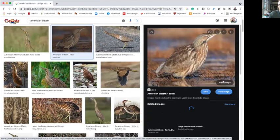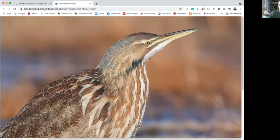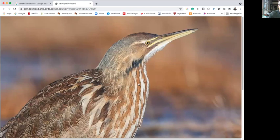So here we have a bittern, view image. All right. So we have sort of dark going along the side of the head here. And then that leads into this little dark mark here on the side of the head of the bittern. So we notice where that is here in this view. And then we're going to compare where that is on the head of the bittern when we stretch out the neck.